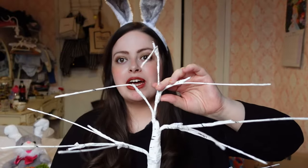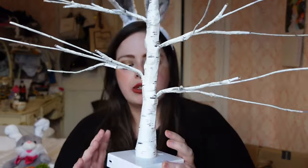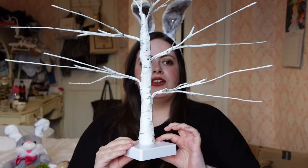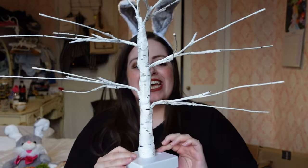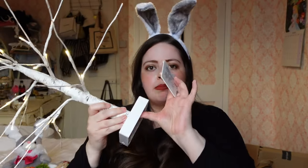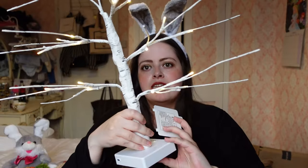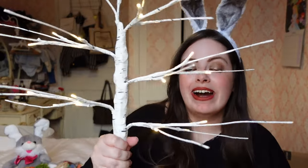The top is a bit funny. At Christmas, you could obviously put a little star, but I don't really know what to do, because if you just do it like that, that looks a bit odd. Do you know what I mean? But I feel like it needs something hanging on it. But overall, I think it's quite nice. Let's see if it actually turns on though. Please. It's not working. But when I press the batteries in, it works. Oh. This is very temperamental, this tree, but I do like it.